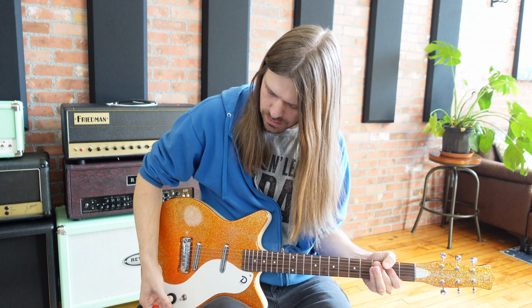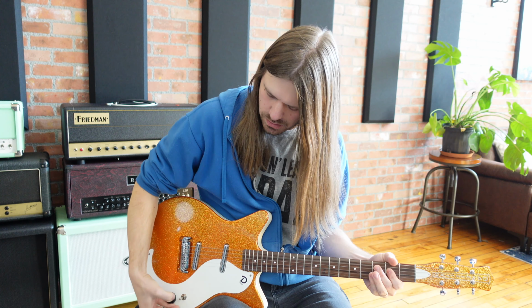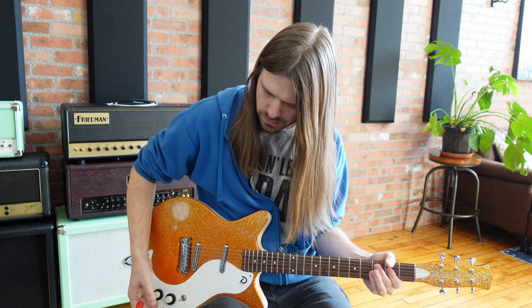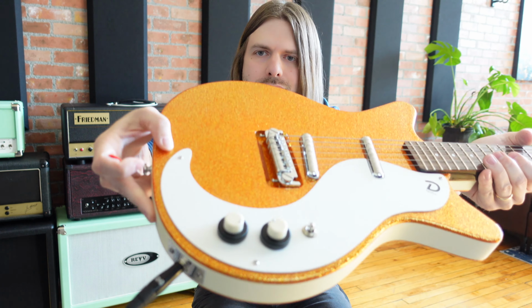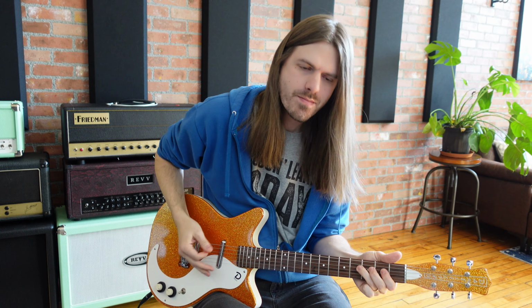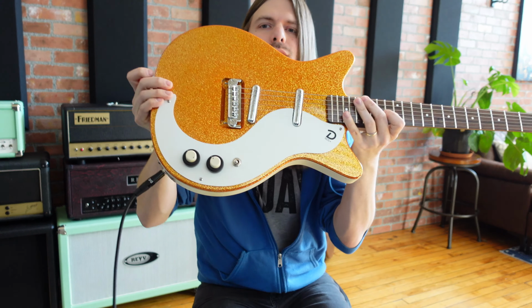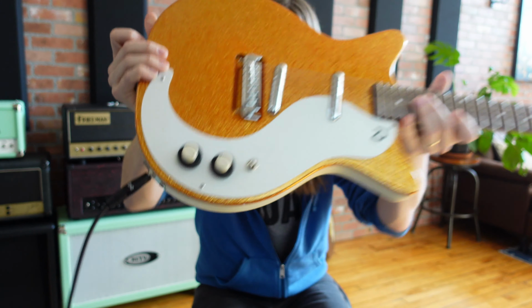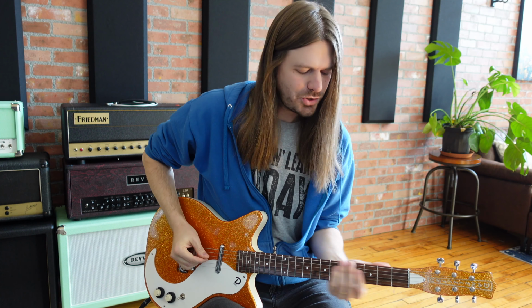Okay, that's my volume. That's my tone. The knobs are stacked. Can you guys see that? So you have two knobs, but there's four controls. You know what? You probably couldn't see that, could you? Because it's on face detection. There you go. I have to completely hide my face before the camera's like, no, that's not your face.